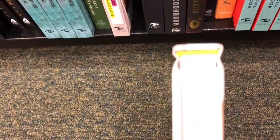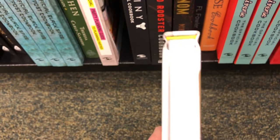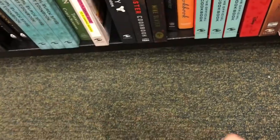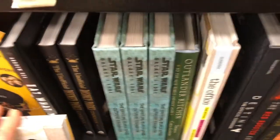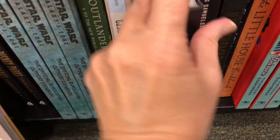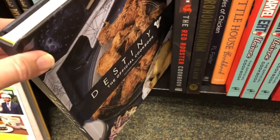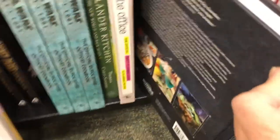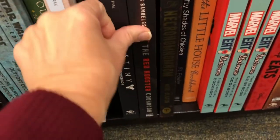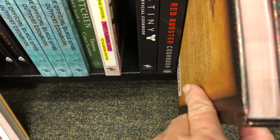But I wanted to show you the headband. Oh, come on. There we go. So there's the headband, yellow, which goes with the color on the book, right? And footband. So that's fun. And actually, if we look here, these are some licensed books. So we've got Star Wars. We've got a black headband. Destiny, the official cookbook, with a yellow headband, which kind of stands out. So they do that on purpose. I guess there's a little yellow here. Right. Then here's one with some red rooster. So of course we're going to have a red headband. All right, these are fun. This one's black. You can barely see it.